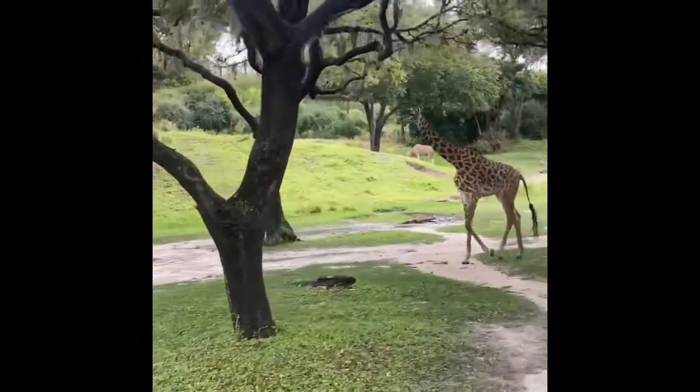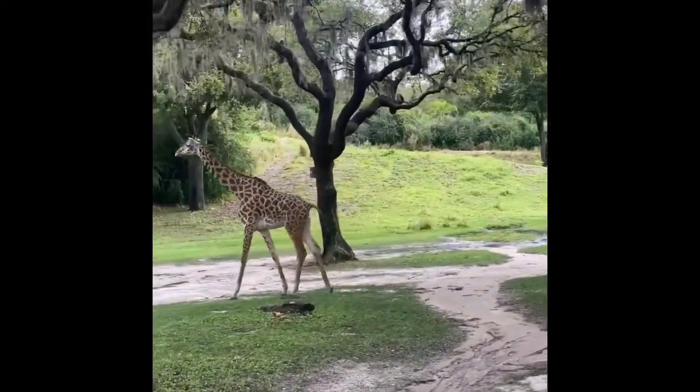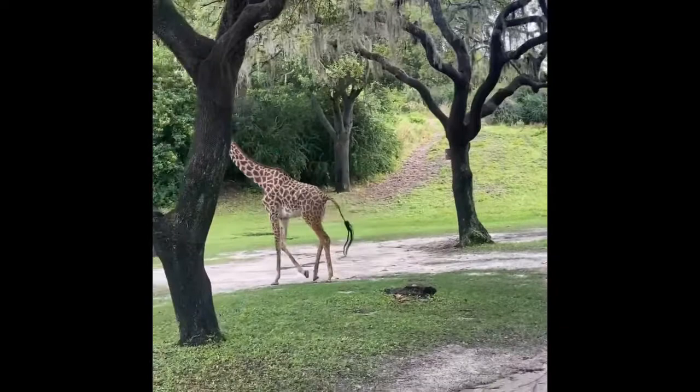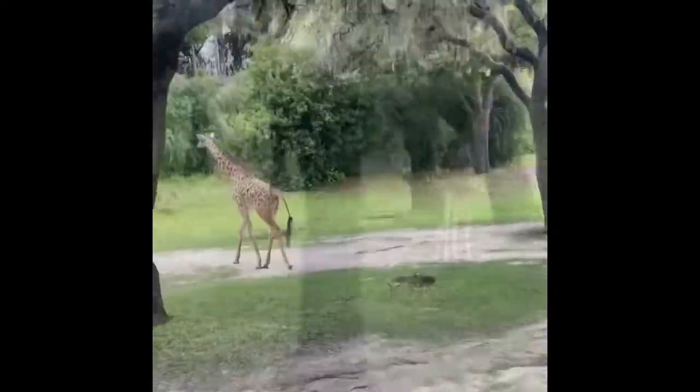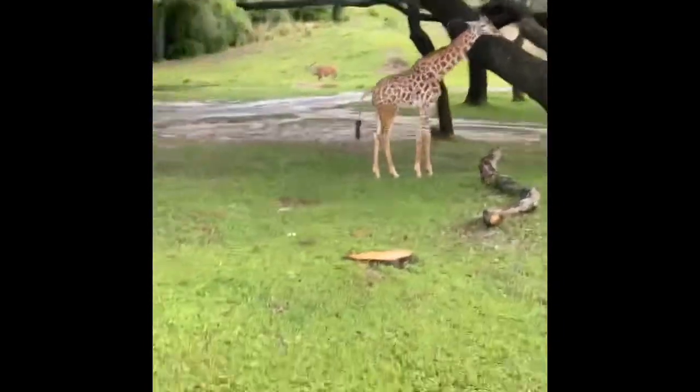Overhead, you'll see a picture of a reticulated giraffe. It gets its name from the Latin word for net, reticulata, for the net-like appearance of the coat. Its eye has a more irregular, lacy look to it.